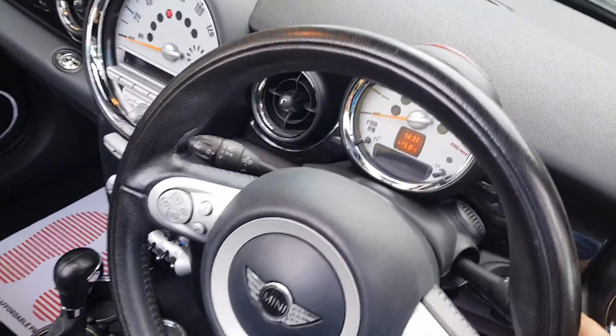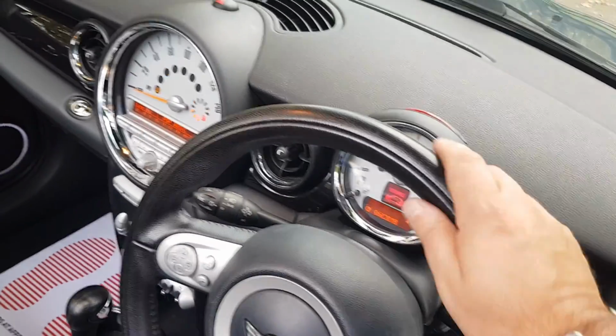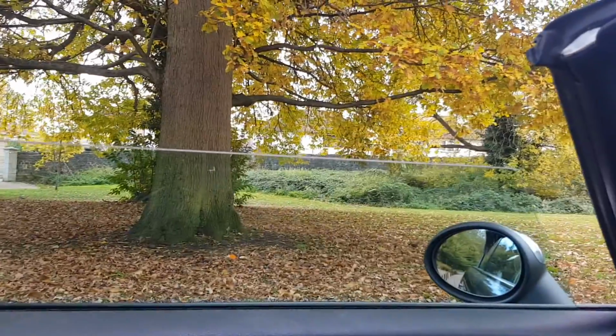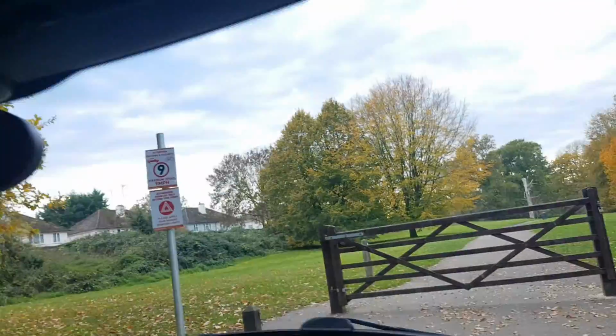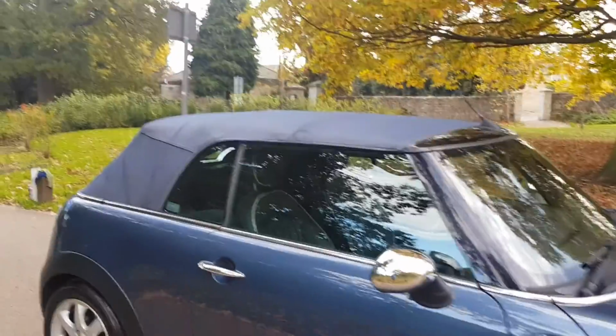Again, let's just put the keys in the ignition. Start her up. Okay, there we go. Let us put the roof up. So what will happen is the windows will come down. You can probably see the roof all working, coming over. It'll wind the windows up. Hey presto, window done. Switch her off. There we go, roof all up.